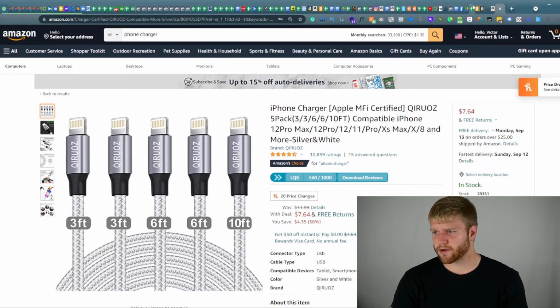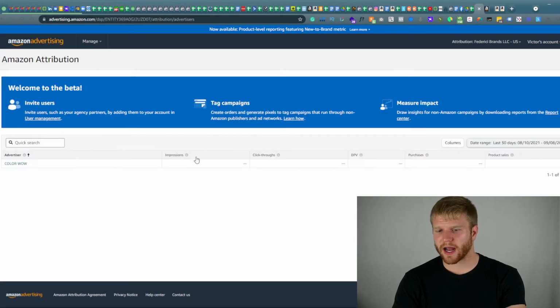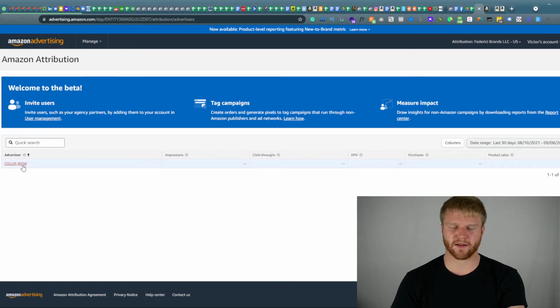So what we're going to do is take this URL structure that we just created, and we are going to go into Amazon Attribution. That is where we're going next, and that is where we can start pushing to get that extra commission on the products. If you do not have access, Amazon Attribution actually closed recently for new users. If you need an invite, let me know. I have someone that can invite you and get you in.